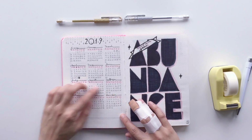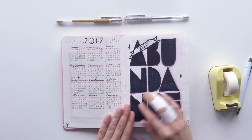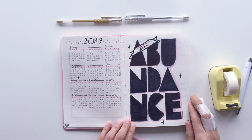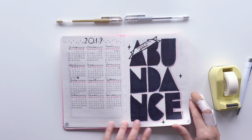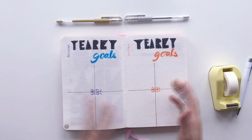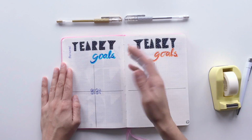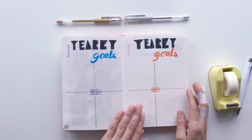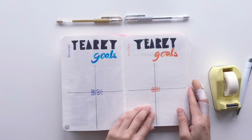And then I have my 2019 calendar at a glance here. Just tried to keep it simple. And then I have my word of the year. This year I decided to go with abundance, because I really want to feel abundant in every possible meaning of the word. And then I decided to have my yearly goals, and I kept it separated into personal and business. Here I divided into first quarter, second quarter, third quarter, and fourth quarter, so it's easier to keep track of my goals and make them a little bit more realistic and achievable, hopefully.